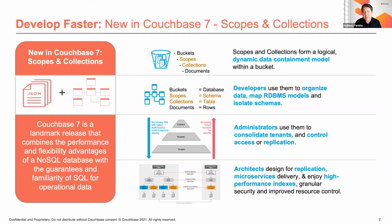We'll get into some other benefits as we continue our panel discussion, but another consideration is for those that are providing a managed service or maybe providing a SaaS application, a multi-tenanted SaaS application. Scopes and collections is going to also give you the access control and security to run multi-tenanted applications, and also give a little bit more resource efficiency in those systems. So from a partner point of view, I think there's a lot of compelling reasons why Couchbase 7 should be built into your training and implementation plans.